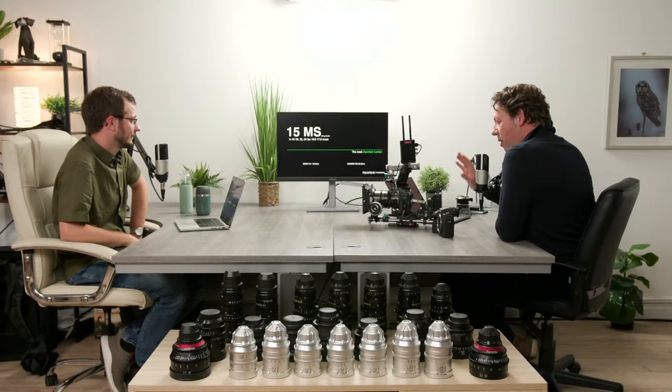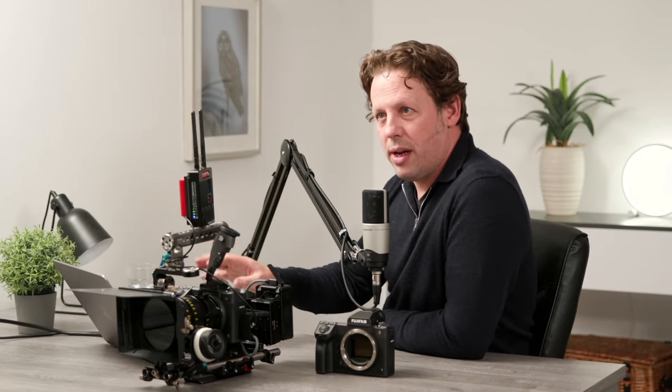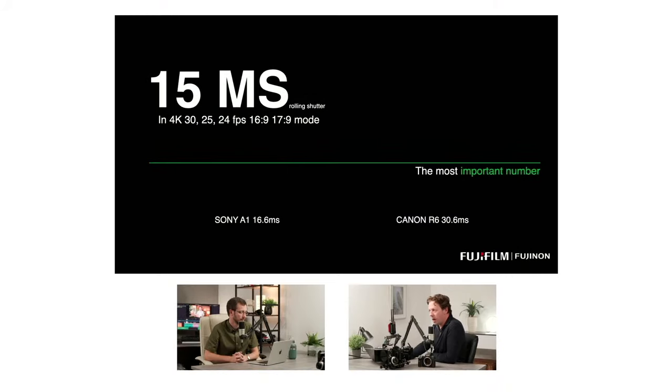Absolutely. I know, and there are a lot of big numbers with this camera. You know, the sensor size, the 102 megapixel sensor. Exactly. The resolutions we'll come to. But that number is what makes it usable for people, I think, to do a lot of different projects in a lot of different ways. It really opens it up.